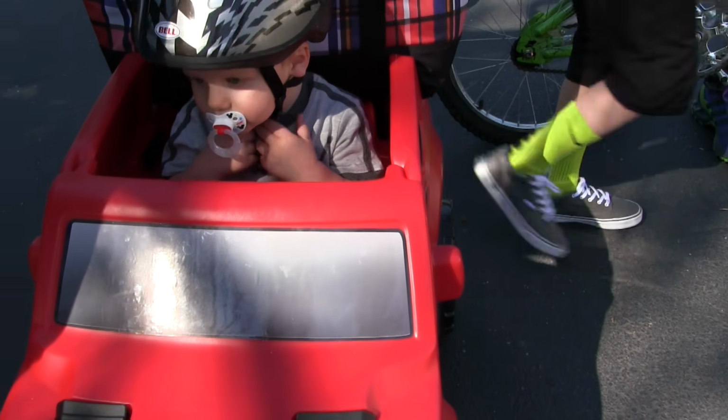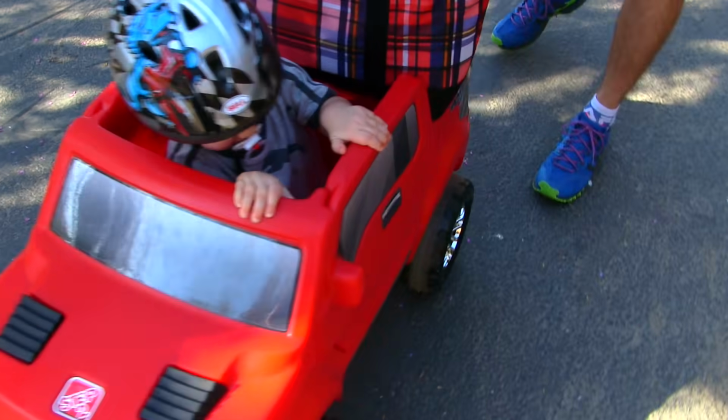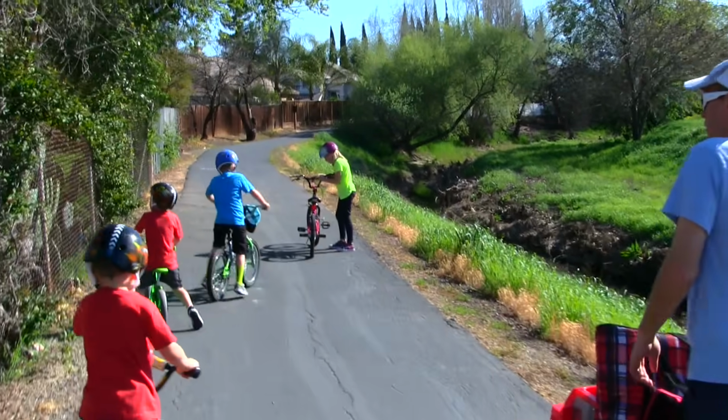Are you ready to go? Close the door. Let's shut the door. Close it. There we go. Yeah. We're on our way to have a picnic.